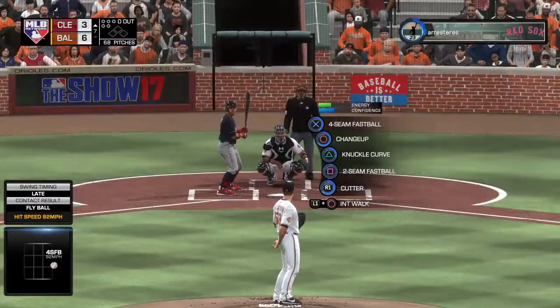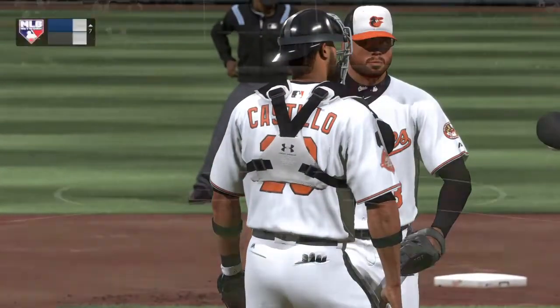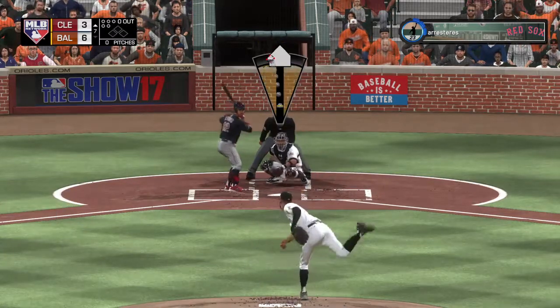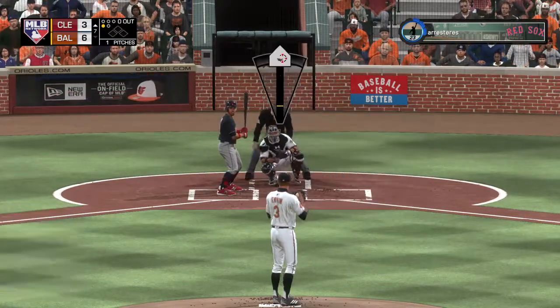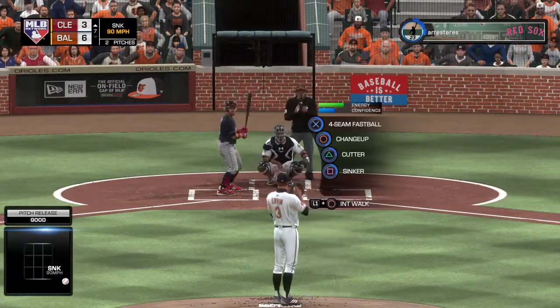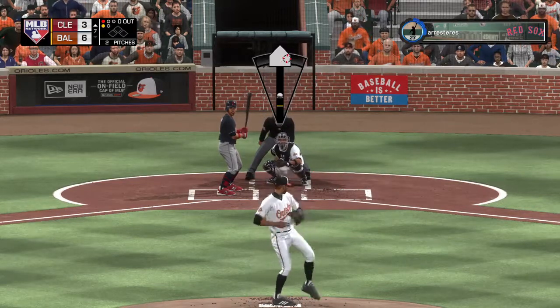So here's Francisco Lindor now. No hits in 3 tries so far. He's struck out once. Preston Irvin will come on and make his 4th appearance in this campaign. Now pitching for the Orioles. And he gets ahead here with the fastball. Strike 1. That's a big pitch right there. It could change the at-bat. When you're facing a good hitter like this, that first pitch, strike 1, is so important as to who's going to control this at-bat. Right now, pitcher's got the advantage.